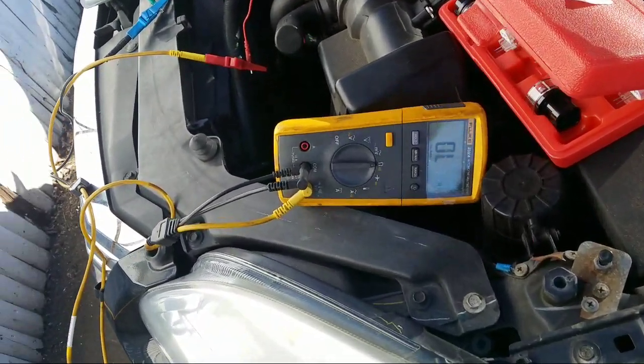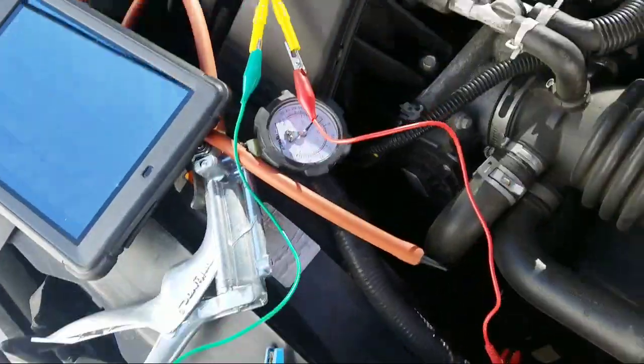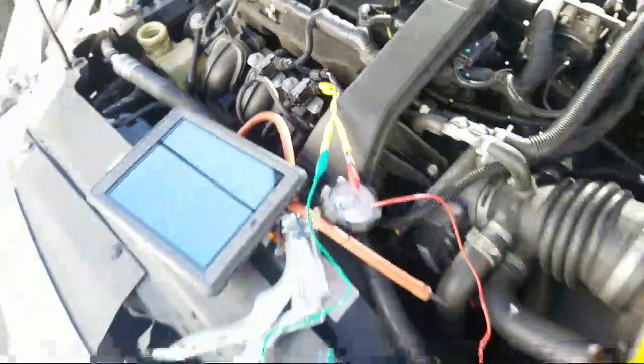All right, open circuit. Come right over here. We're hooked up directly into that solenoid. So yes, it is open.